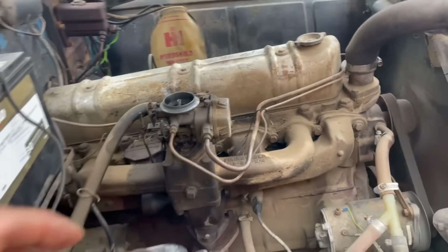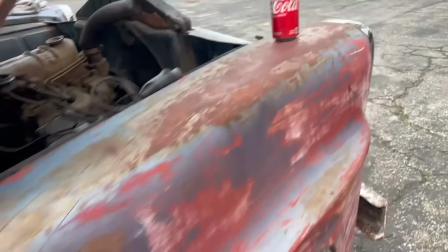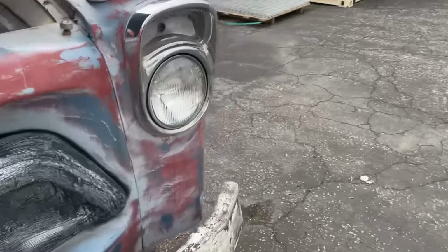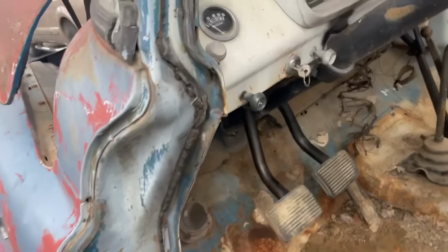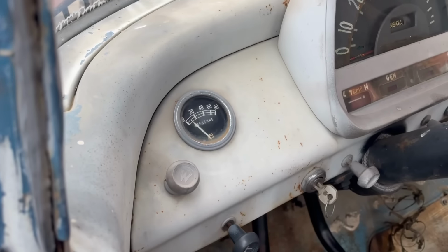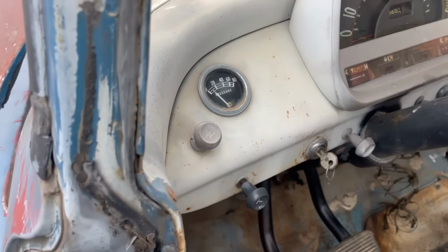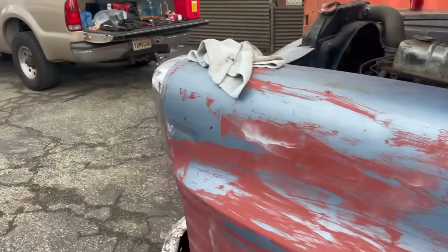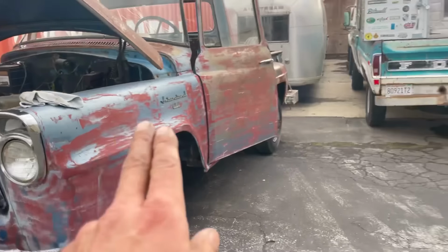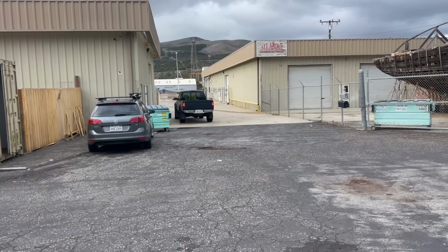Listen to that baby purr for the first time in 30 years. It's got no mufflers, that's all straight pipe. Let's go check out. Oh man, I'm so stoked right now. Got a little oil pressure. I'm a little concerned about the oil pressure, but it's got enough for me to drive it over to where I gotta drive it. I'm gonna clean up my stuff and drive it from there to there. So we'll show you when we're ready to drive it.